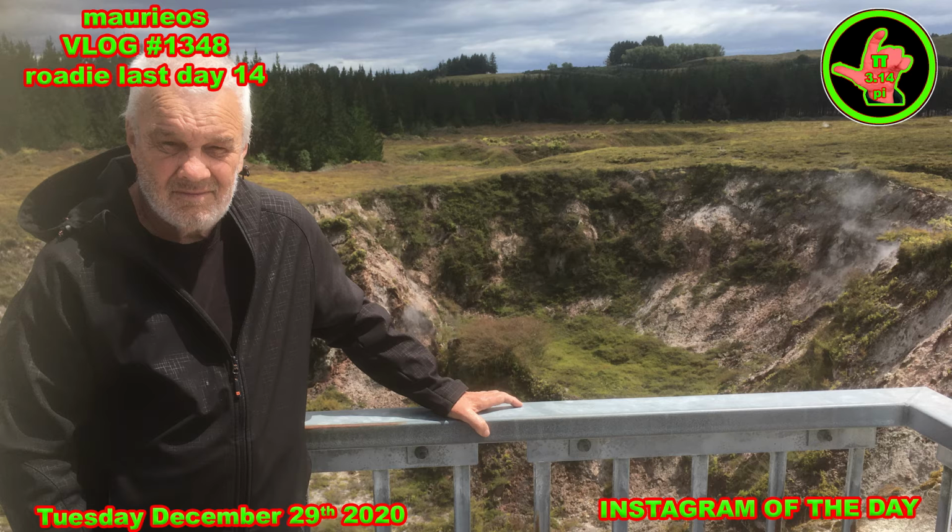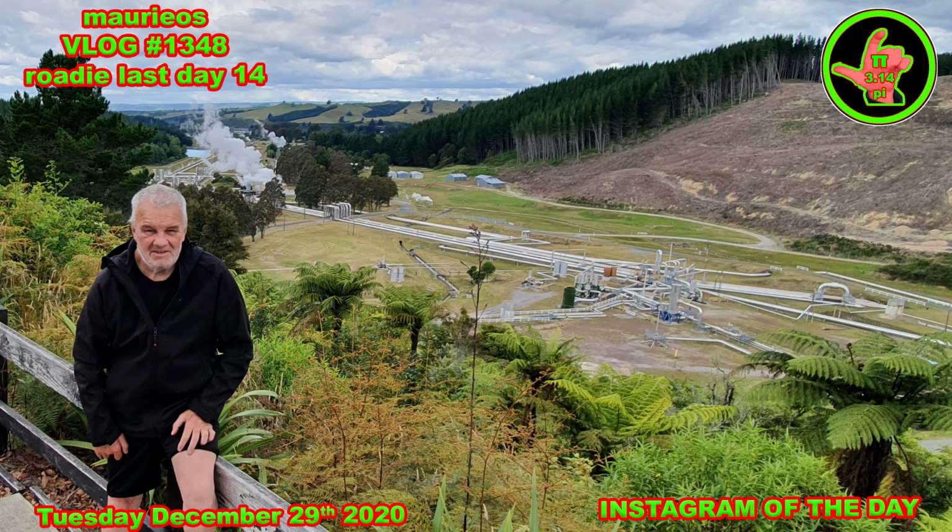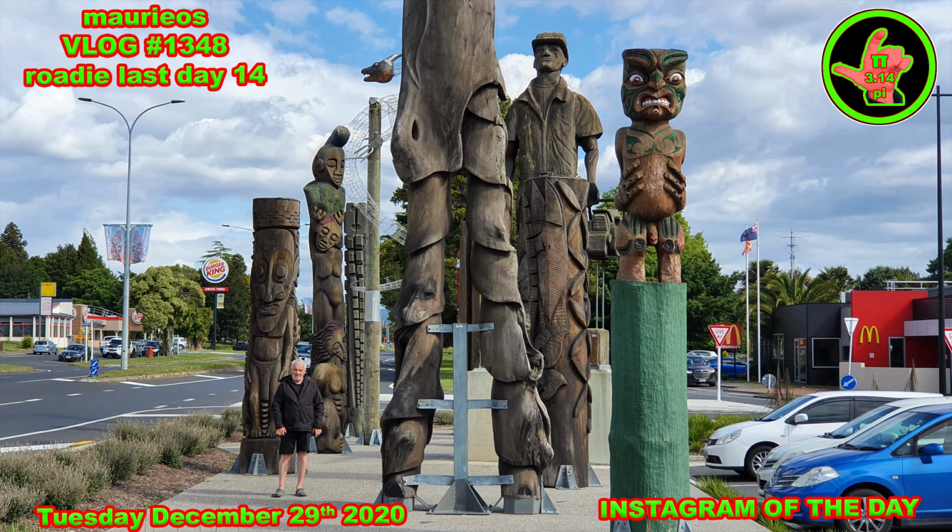So yeah, Craters of the Moon, and almost next door to that is the Wairakei geothermal power station, which is pioneering in geothermal energy, and one of the first geothermal stations in New Zealand, using geothermal energy to convert it into electricity. Bloody marvellous. A quick stop in the forestry town of Tokoroa to check out the wood carvings.